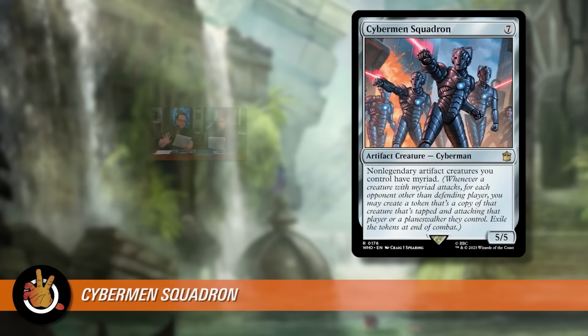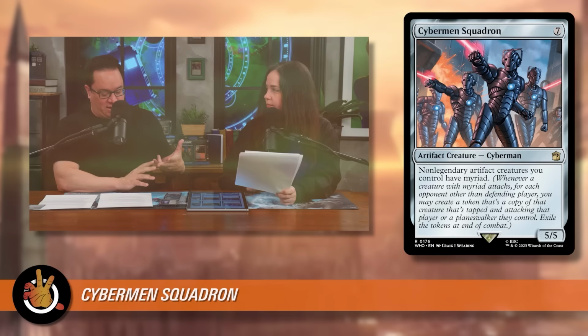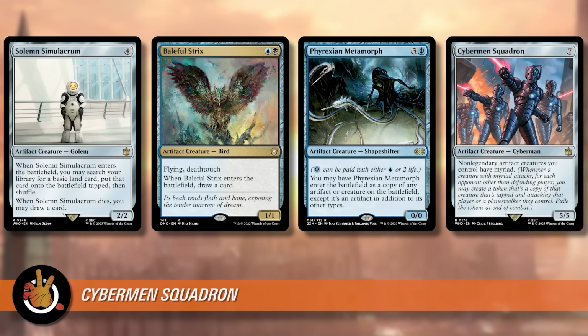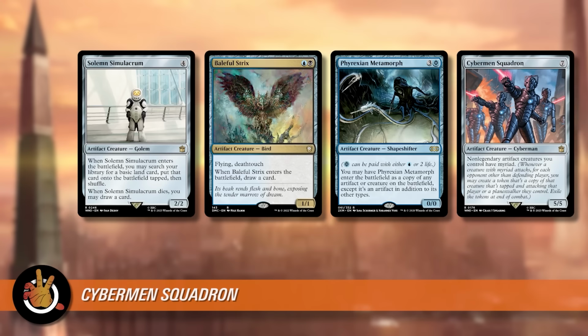Yeah. This is obviously great in the same instances that the Auton Soldier is, in that you have ETB stuff. Right. So basically the same philosophy. And you wrote down Solemn Simulacrum, Baleful Strix, Phyrexian Metamorph. You just have to constrain yourself to artifact creatures that are non-legendary, but still it's not hard. These are all cards likely to be sitting around on the battlefield. And you're like, cool, play this thing, attack with my Solemn and my Baleful Strix. Again, even better if you have a sack outlet on the board, because you can sack the Solemn, get the cards, myriads and everything like that. Yeah, I think that's pretty cool.